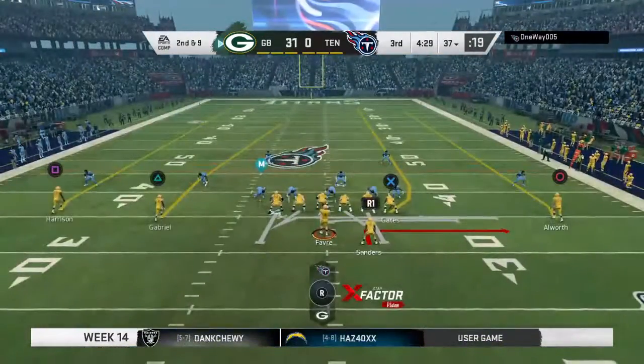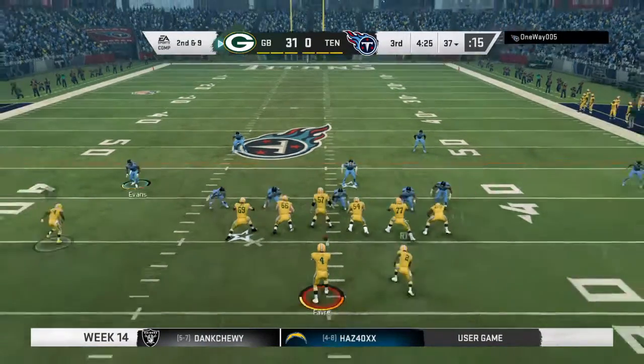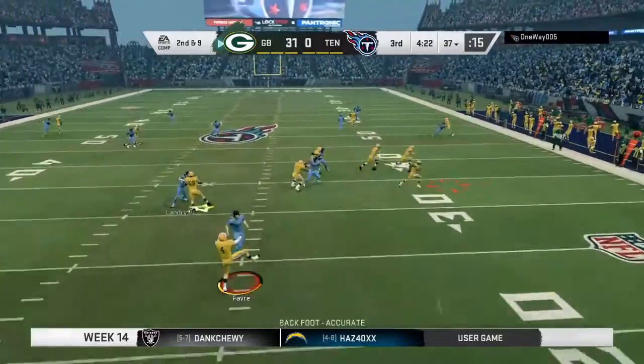Break. 54. Mike's 54. All day, dog. Big Griffin. Big Griffin. They'll look to throw.